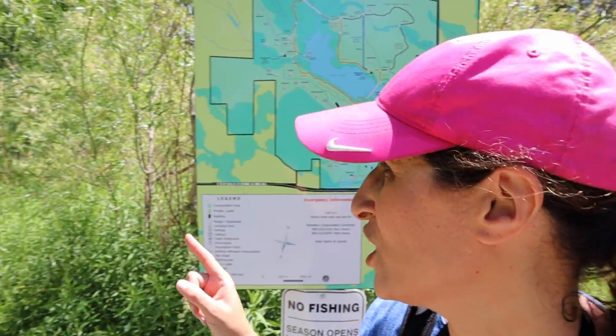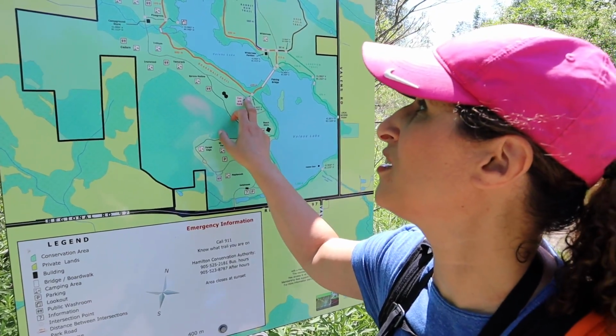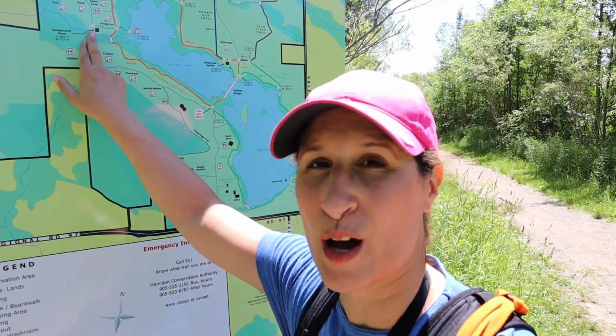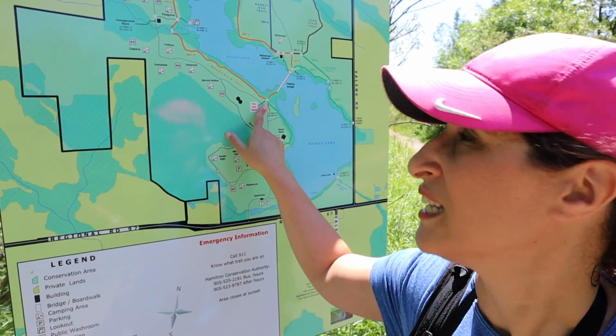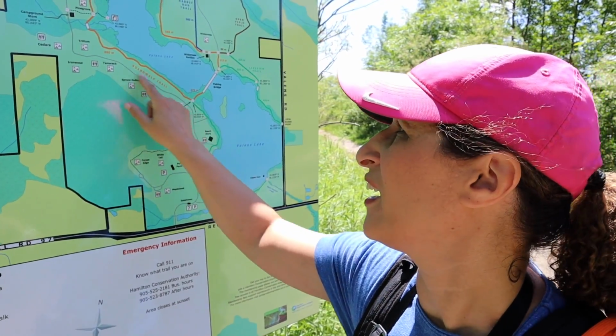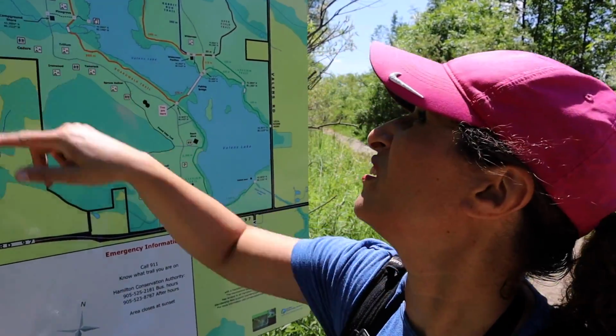So if I were to go this way, then that would take me to the fishing bridge. But the camp store is up here. So I need to keep going up there to the campground store.